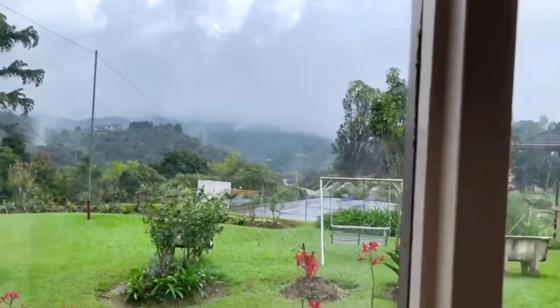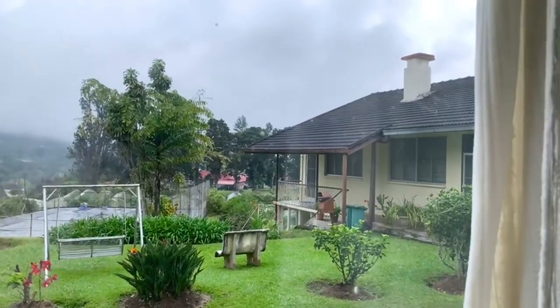We're back! It's raining right now so we can't go outside, but look at the view! Look at this. Amazing. We played basketball and we played ping pong. Yeah. And we played hide and seek and then we took pictures.